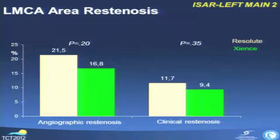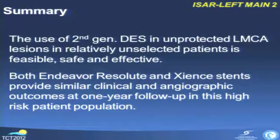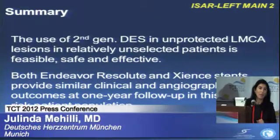Regarding restenosis in the left main coronary area, which means not only in the left main, but also in the proximal part of the LAD and circumflex artery, 21% with the Resolute, 16% with the Xience stent, numerically different, but not statistically significantly different. According to revascularization, 12% for Resolute and 9% for the Xience stent. Important to mention is that only 1% of the patients were in need of bypass surgery within the first year.